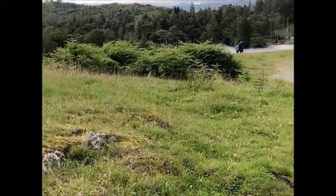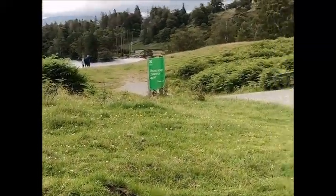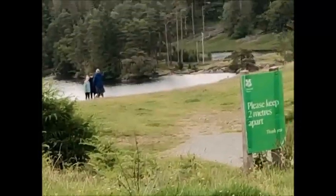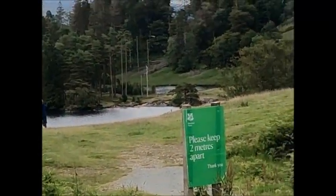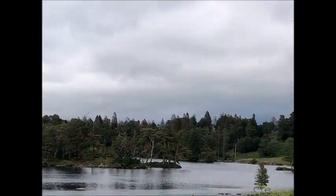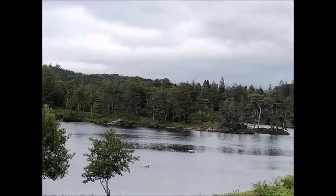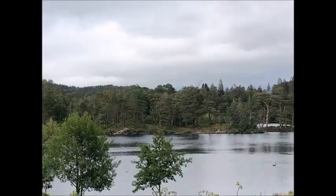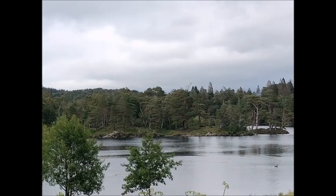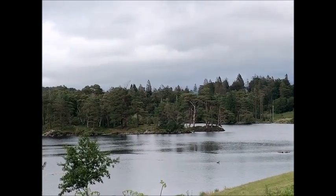We are now walking, if you see, this is the beautiful view from the beginning, and it's a very good view here too. It's a beautiful view. You can see some islands, you can see some geese and ducks.